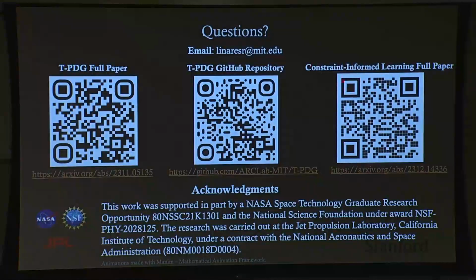So if you're interested in this problem, but maybe investigating other cost functions, we have a constraint-informed learning full paper on that. The GitHub for our implementation of the transformer-based tight constraint predictions is here. If you want to try it on your trajectory optimization problem, you can find it there. And our full paper is here. I do want to acknowledge support from NASA here. We had collaborators at JPL that also supported this work. And with that, hopefully we have some time for questions.